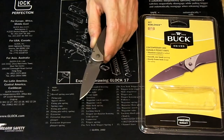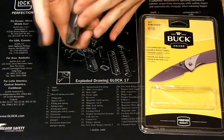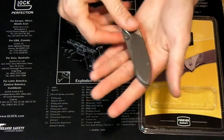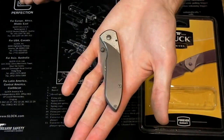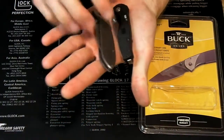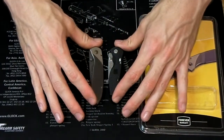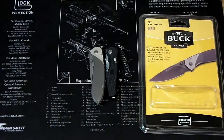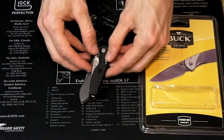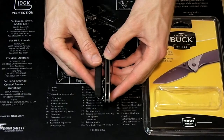Let's see here. The closed length is supposed to be 3 and 3/4 inches. It's adequately small, folded up. To compare it, I've got a SOG Flash 1. Okay, so they're around the same size. There you are, neck and neck, one on top of the other. The Buck is just a little bit taller, and it may be slimmer. Yes, it is slimmer.